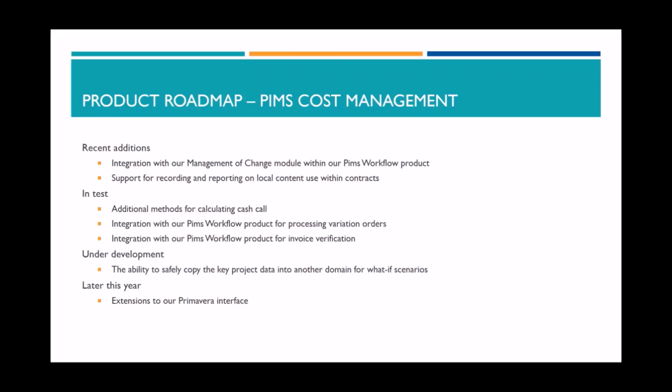Some of the things we've currently got in test with clients out there are additional methods for calculating cash call. Previously it had to be manual, now we have additional options there. Tighter integration with our Pims workflow product so we can handle processes like variation orders and invoice verification as well.